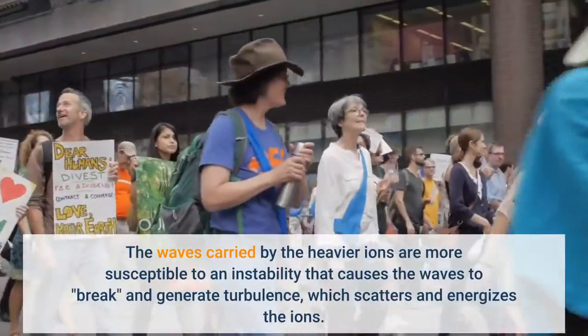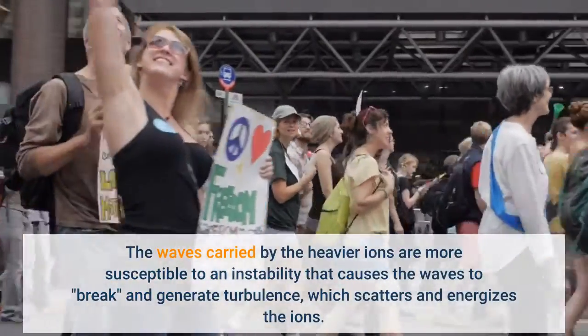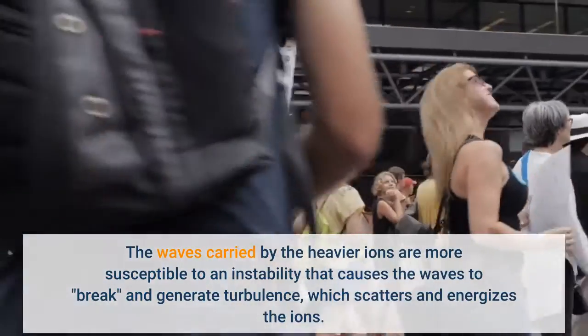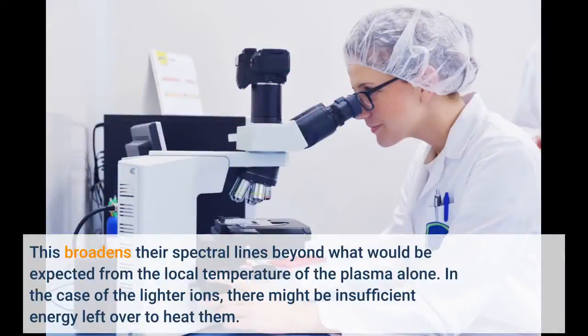"The waves carried by the heavier ions are more susceptible to an instability that causes the waves to break and generate turbulence, which scatters and energizes the ions. This broadens their spectral lines beyond what would be expected from the local temperature of the plasma alone. In the case of the lighter ions, there might be insufficient energy left over to heat them.